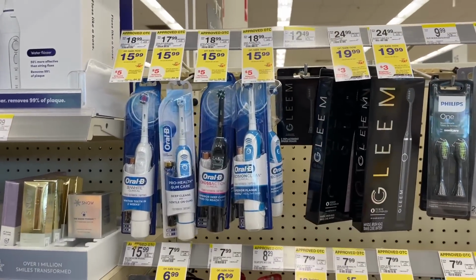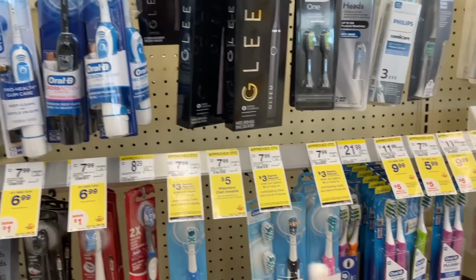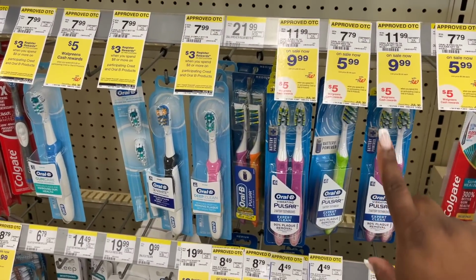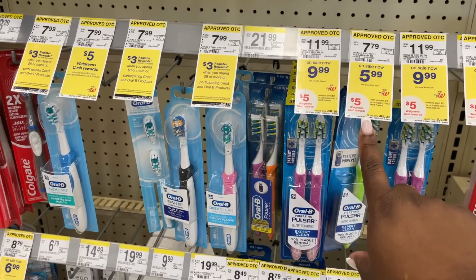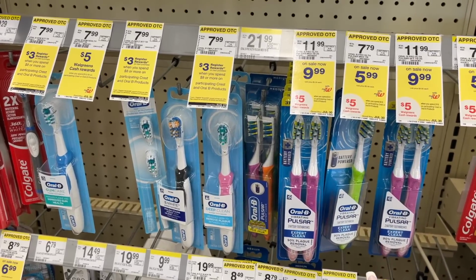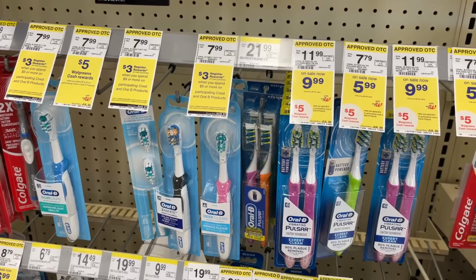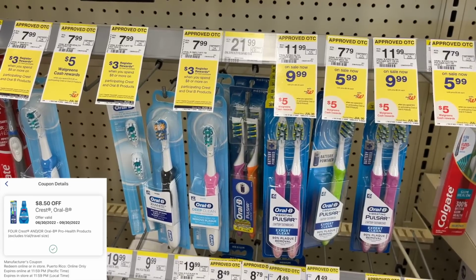I initially was going to do a deal on these, but the math wasn't math-ing quite right for me, so I decided to grab these Pulsar toothbrushes instead because we do use these as well. So these are on a spend $10 get $5 promo this week. So when you spend $10 worth, you're automatically going to get half of your money back via Walgreens cash. So with this deal, we do have a number of different digital coupons. The one that I was interested in is the $8.50 off of 4 digital coupon.